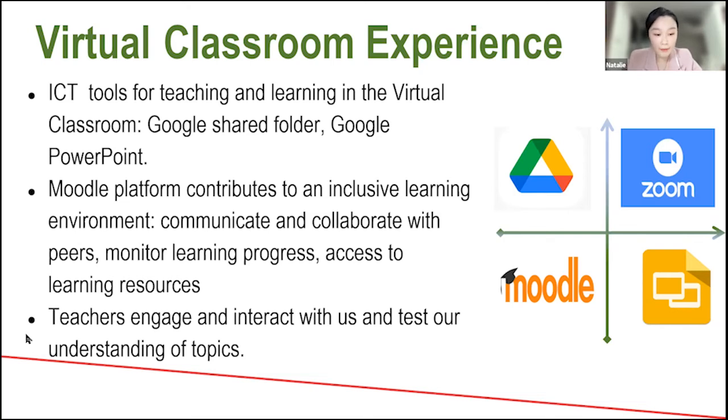Also, it has a function called course forums, which provides me a chance to communicate and collaborate with my classmates. Students can discuss topics, share ideas, and even give feedback on each other's work through these functions on Moodle. Another advantage of learning online is that the class recordings are always available for students in Moodle. Therefore, I can watch the class recording to refresh my knowledge, which helps me to better prepare for the assignment.